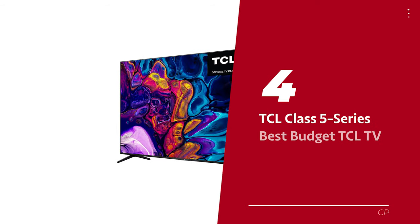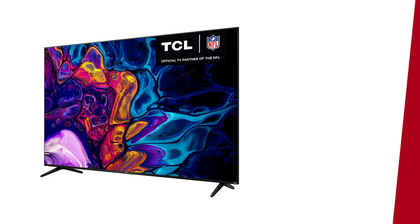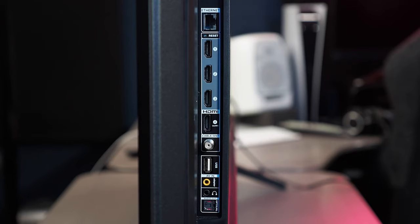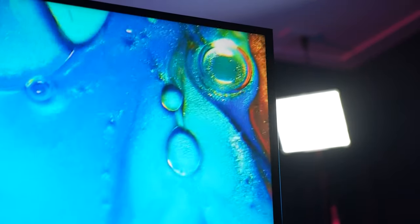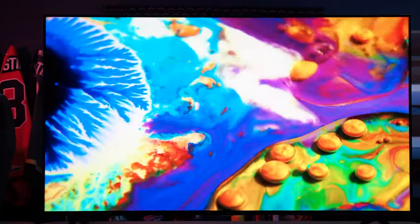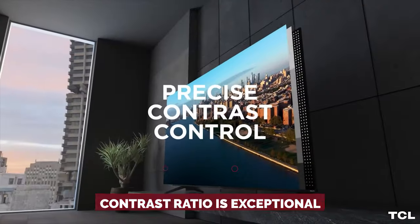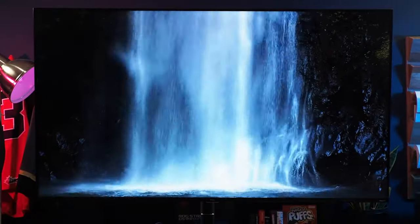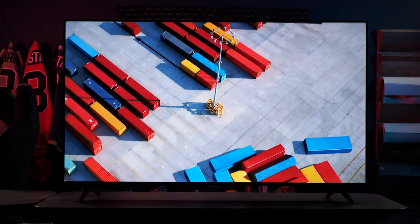Number 4, TCL Class 5 Series, our pick for best budget TCL TV. Are you on a tight budget but still want to enjoy the luxuries of a high-performing TV? Look no further, my friend, because the TCL 5 Series QLED has our stamp of approval for the best budget TV around. Despite its low price point, the TCL 5 Series has performance ratings that are sky-high. Its contrast ratio is exceptional, and its full-array local dimming feature makes it excel in dark rooms. Say goodbye to blooming around those bright areas on your TV screen, because this baby manages to keep it together even in the darkest of environments.